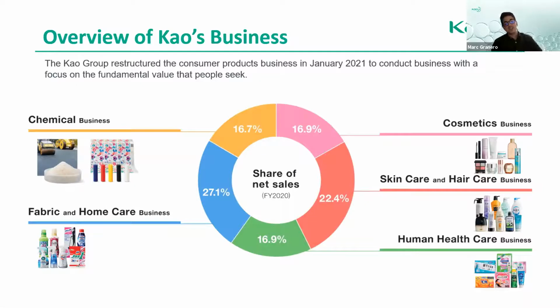So what is the business field of Kao? Kao Group is a chemical company that divides its businesses into two big groups. The first is the consumer product business, representing around 84% of our net sales. We divide it into four groups: cosmetics, skin and hair care, human health, and fabric and home care. Secondly, we have the chemical business, which we are part of as an ink company. This business represents 16% of the total net sales at Kao.